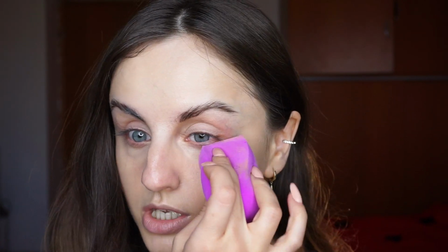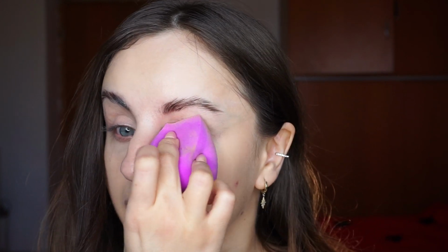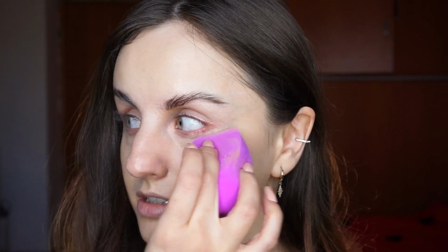I'm just going to use whatever product is left on my sponge to cover my eyelids with it. Again, it kind of cancels out the darkness. I'll be trying to cover this little friend here, but I'm going to leave the concealer dry there for a while because at this rate, nothing can cover that.